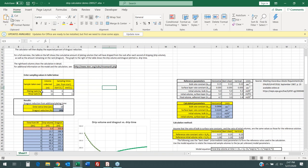The volume collected over the plating tank in milliliters and the start and end times of that sampling. And this is some actual data that George and I took at the shop we were in when we were doing these measurements. Same thing on the next line, the volume that was collected and the start and end time. So anytime you make a measurement, you can load it in here.